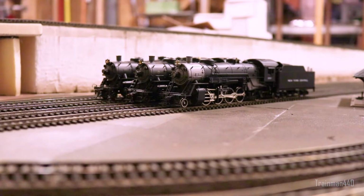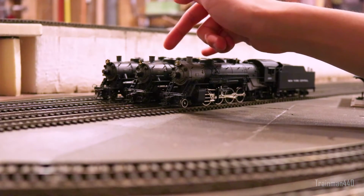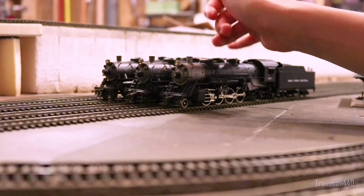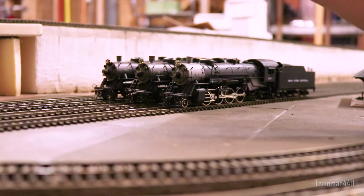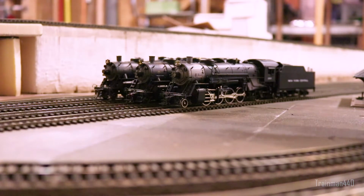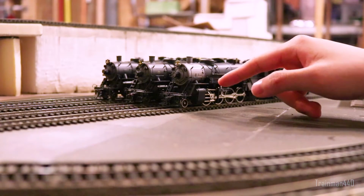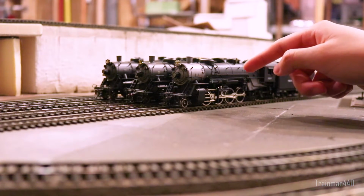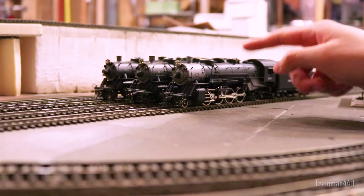Alright, now let's do the running portion of this comparison. The MTH model has a smoke machine in the front of the engine and a motor in the back, so therefore it's kind of heavier toward the back, which makes it off balance, so it doesn't pull as many cars, if not for the traction tire, which makes it pull a lot. The Broadway Limited one, very heavy, so also pulls a very decent amount of cars. The Athearn one, being the lightest engine, pulls the least, also kind of old, so yeah, that pulls the least.